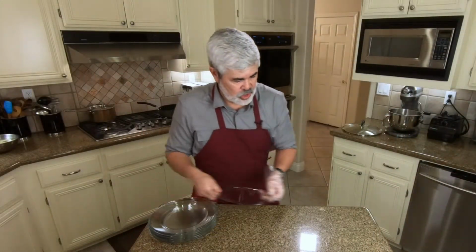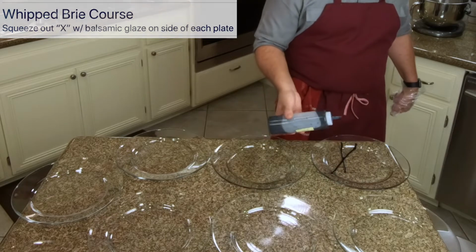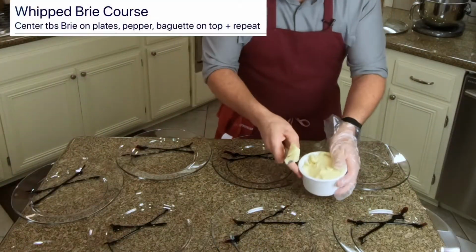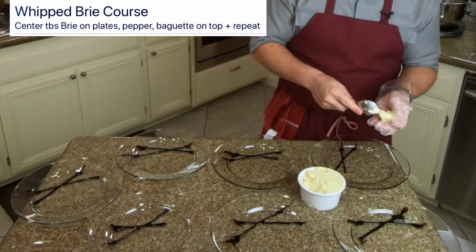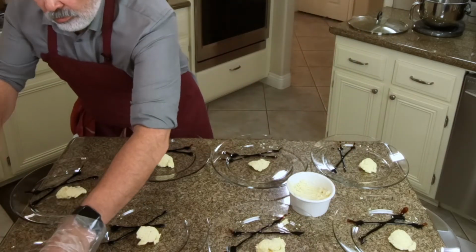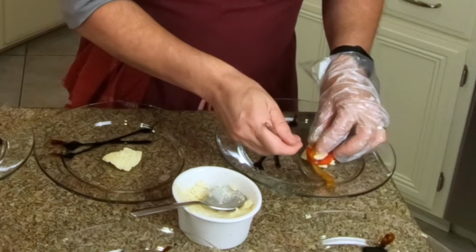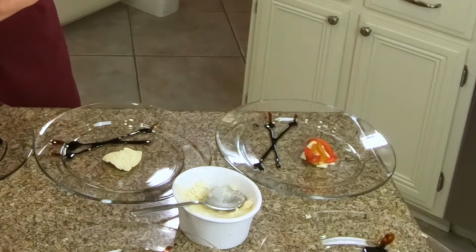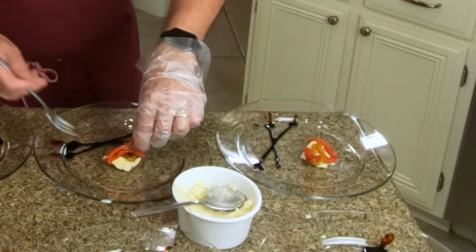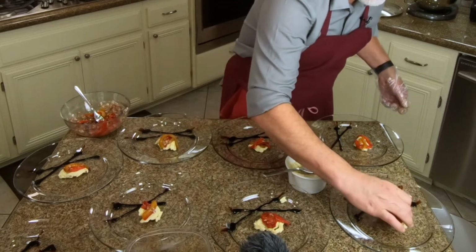Now I'm going to work on the cheese course. We're going to apply an X on one side of each of these plates with the balsamic glaze. And we're going to put a tablespoon of the brie in here. Alright, on top of the brie, we're going to put peppers. And atop that, one of the fried croutons.